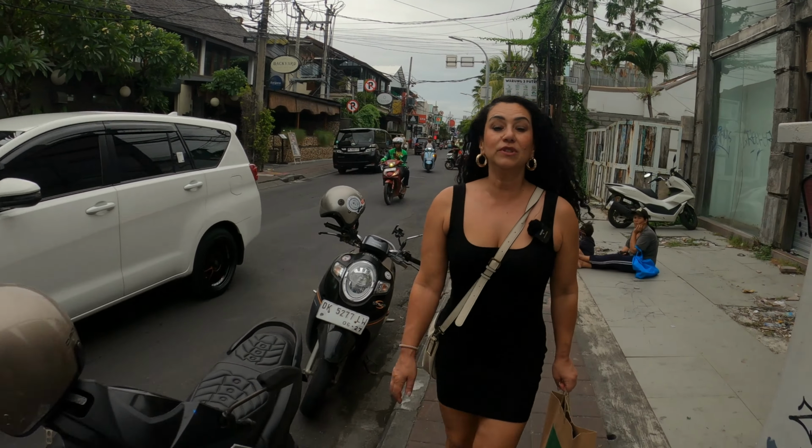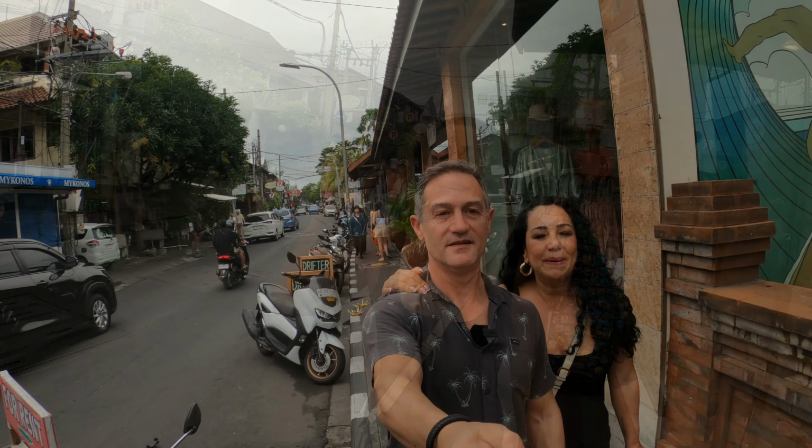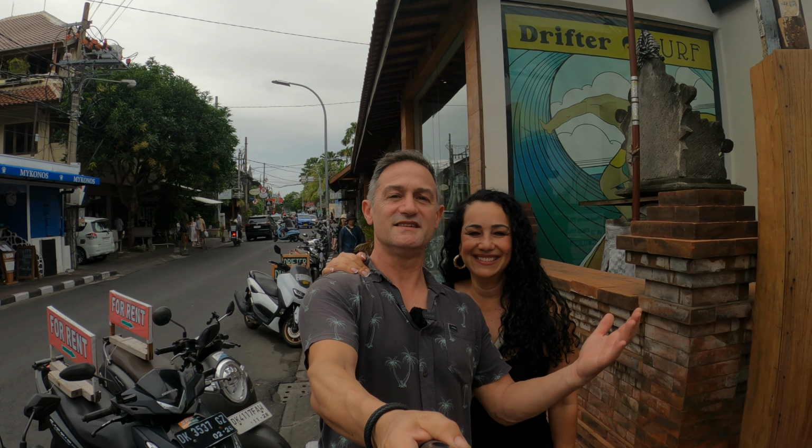Great shop. And I think we've looked at enough boutiques in Seminyak. You get the idea. There's heaps of shopping. Carpe diem, everyone. I hope you enjoyed our boutique shopping in Seminyak.